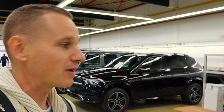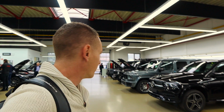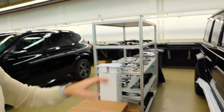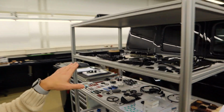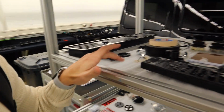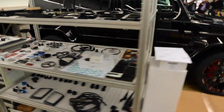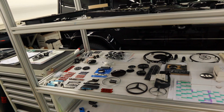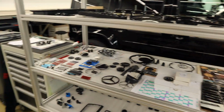I don't know much about cars, but I can appreciate the beautiful engineering workshop. I mean, look how well laid out everything is here. If you guys can see, everything is all nicely detailed here. They got this nice soft material so you're not scratching the paint. All the logos, all the BRABUS badges, things like that. It's really nicely done.